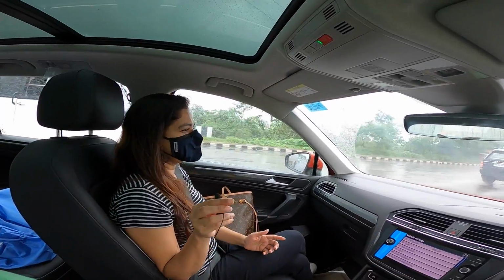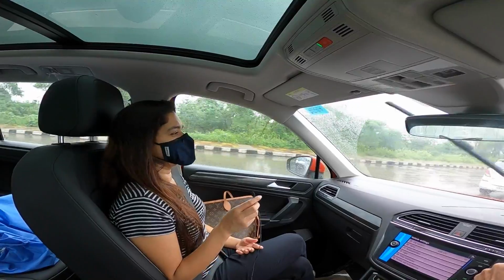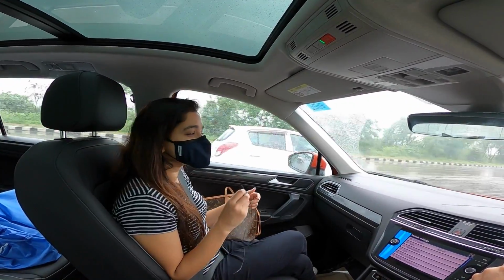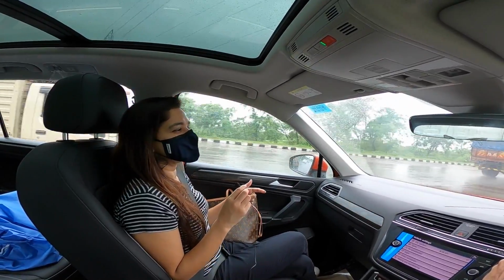Guys, what you're saying, you want to turn on the AC, but first tell everybody it has a 60-liter fuel tank, which I forgot to say. So this has got a 60-liter fuel tank. Now since you have said it, you have to fill the fuel in the car because it's empty right now.